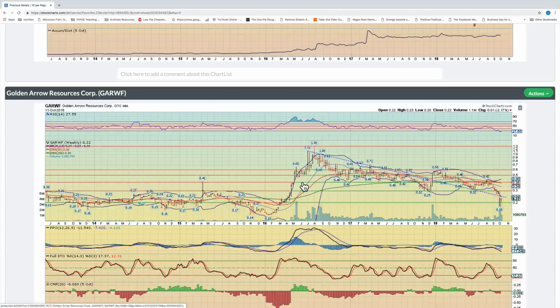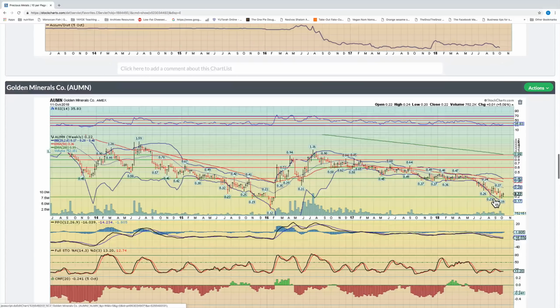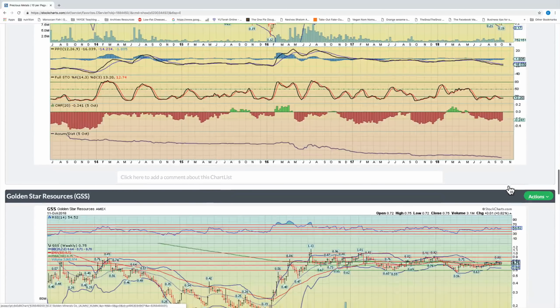Golden Arrow, not so much. This one's basically broken down, and unless it can recapture this downtrend to the upside, you want to stay away. Golden Minerals, it's showing some divergence, so this one can run lower lows in price, not confirmed by momentum, so this one can run and run towards 40 cents in the not too distant future.